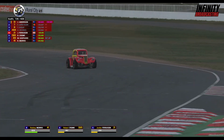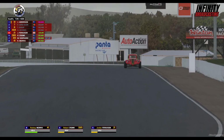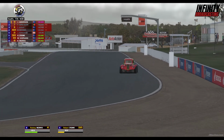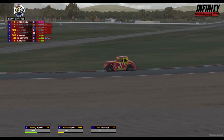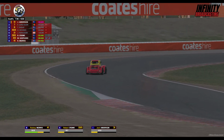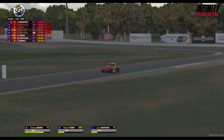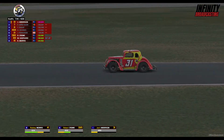Absolutely exceptional efforts there from the Peugeot machine. Wart intensifies across that lap for the 31 car of Anderson. And the battle, it seems to be on here. The times are close. The pace is close. These drivers right now, I expect this could be one hell of a race here, folks. Not just race 1, not just race 2, but the whole round.